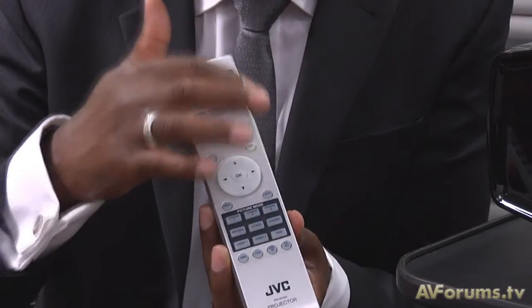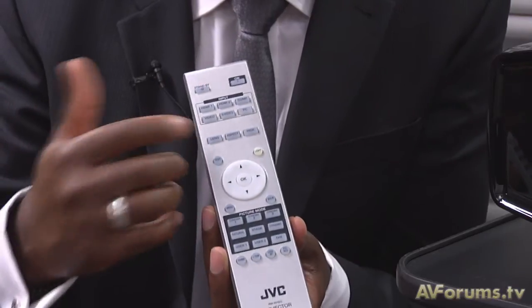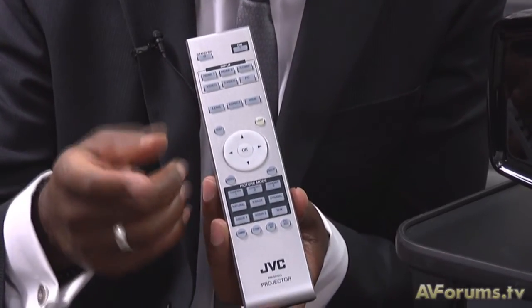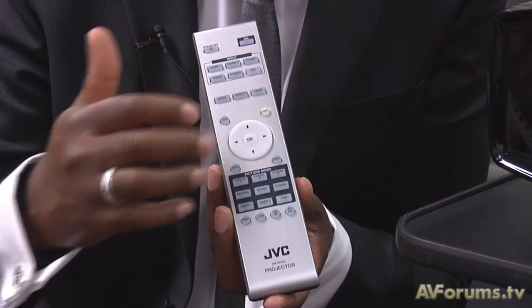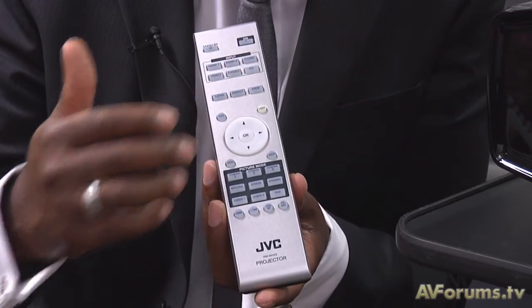So here's a look at the new remote control, which is really great. The nice thing I like about it is the fact that now we have a direct access for your sources, whereas before you'd have to go through a menu system to select whether it's HDMI 1, 2 or PC input, etc. on the 950 or 750, definitely on the 750.